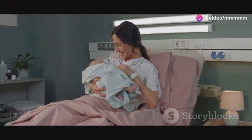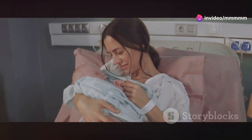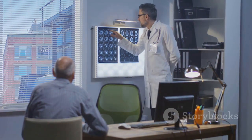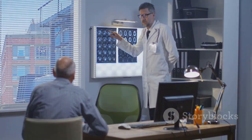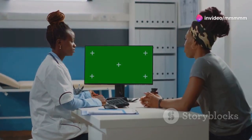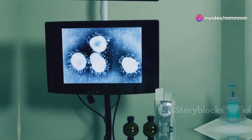Neonatal herpes. This serious condition can occur when a baby is exposed to the herpes virus during childbirth. It can cause serious health problems for the newborn. Meningitis. In rare cases, herpes can lead to inflammation of the membranes surrounding the brain and spinal cord. It's crucial to discuss any concerns about potential complications with your healthcare provider.